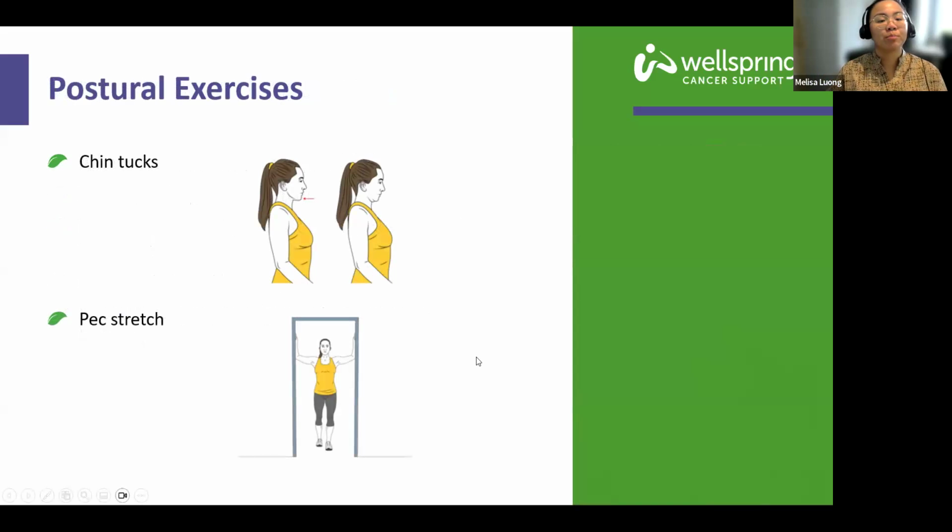So with proper posture, we want to encourage the neck to be out of that forward head position, right? So the best exercise for that are what we call chin tucks. So what you see in this diagram here is this individual sitting up nice and tall. So for all of these exercises, you want to make sure you're sitting up or standing nice and tall, shoulders are down and back away from your ears.